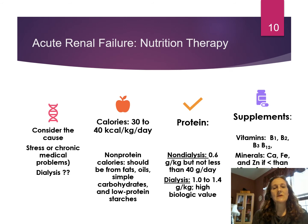Okay, so what's important here for acute renal failure is to determine, is the patient on dialysis or not? If they are not on dialysis in acute renal failure, then we bump down the protein requirement, as you can see, at 0.6 grams per kilogram, but not less than 40 grams per day to prevent malnutrition. In dialysis, if the patient goes on hemodialysis, the components of the blood are circulated through the hemodialysis machine. So what that means is we can give them more protein. And the marker that we recommend is 1.0 to 1.4 grams per kilogram of body weight.